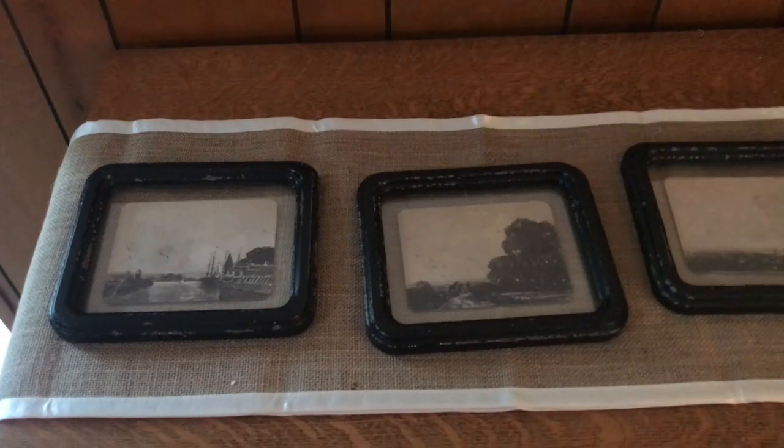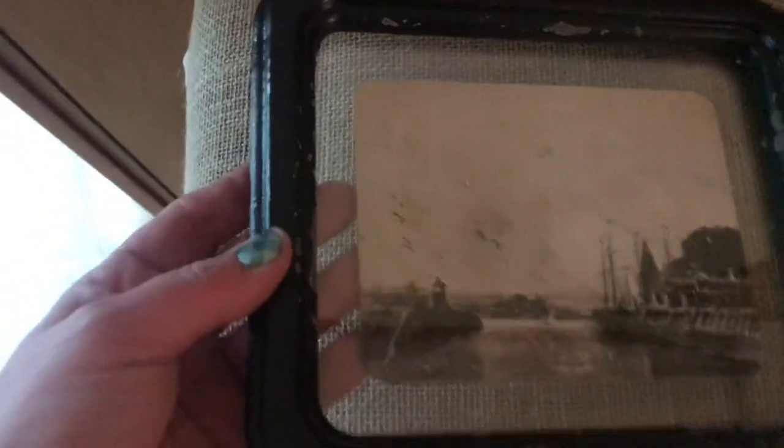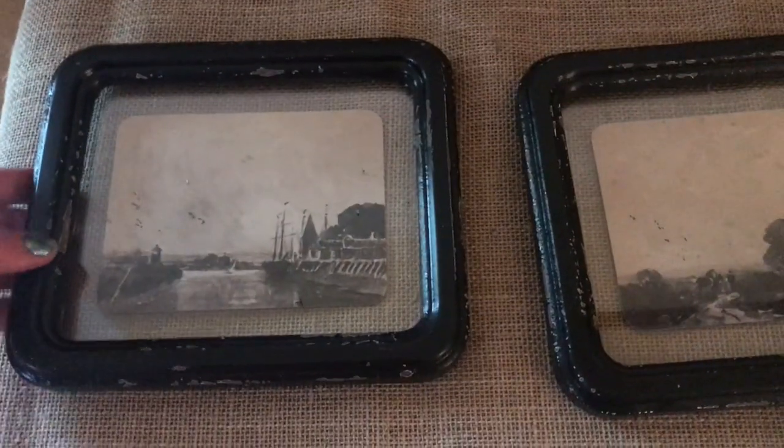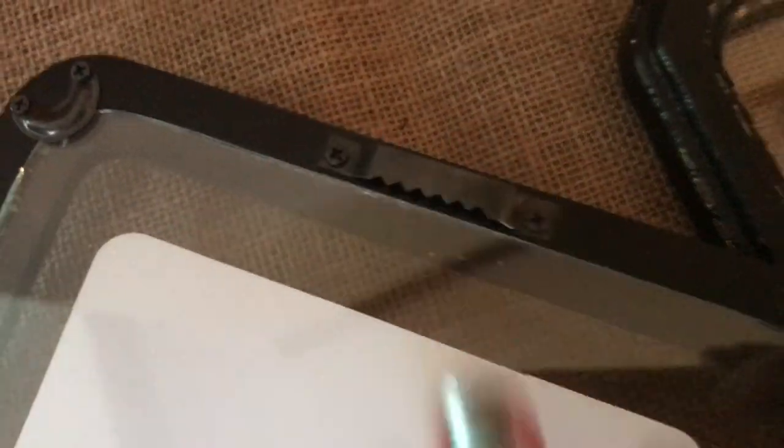Okay, guys. These next pictures, they're like actual pictures, and each one that you get is different. Although I did get this one and this one are the same, but it's glass inside, and it's got this chippy frame, and this is glass. Like, you have to be really careful, and it does have the little hangers on the back. I'm going to put this on a wall with them spread out.